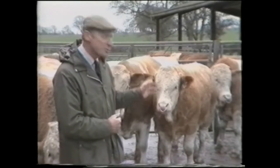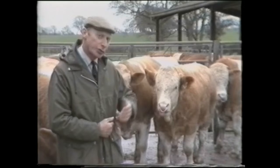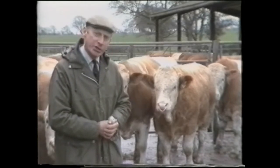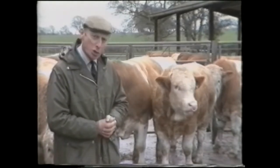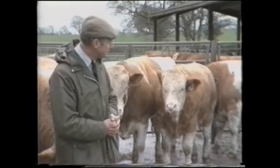And the best ones in here will most probably go into the AI organisation to help produce other young bulls in the breed. So they'll be used for pure breeding. But the others will most probably go into commercial crossbreeding on farms to produce crossbred cattle.